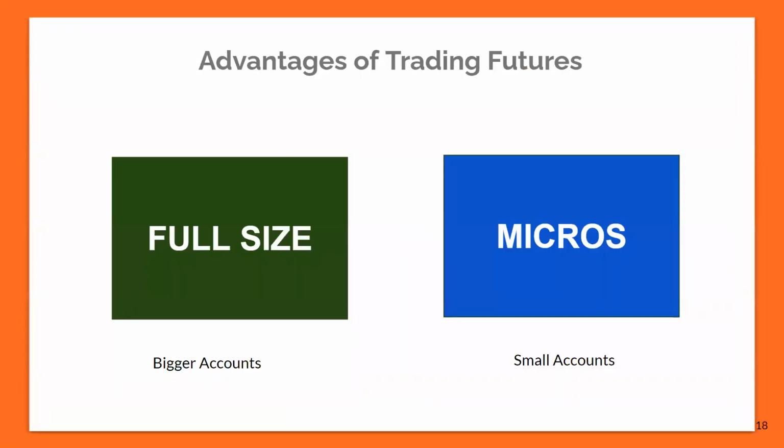The advantage of trading futures comes from the fact that, depending on your account size, you could use full-size contracts and you could also use micros. Bigger accounts are obviously going to trade with full-size contracts. Smaller accounts can participate with micros.